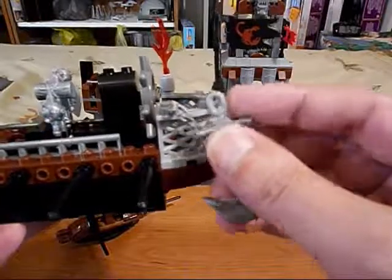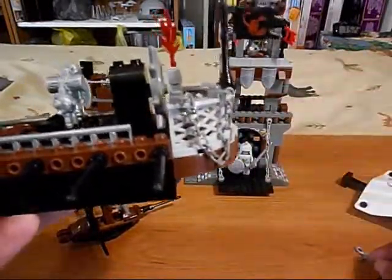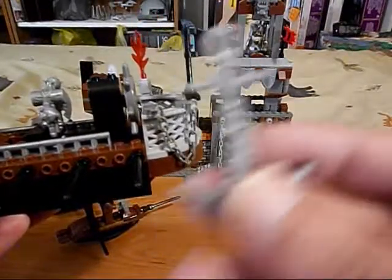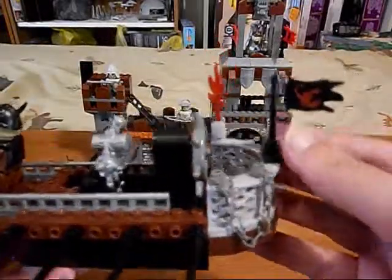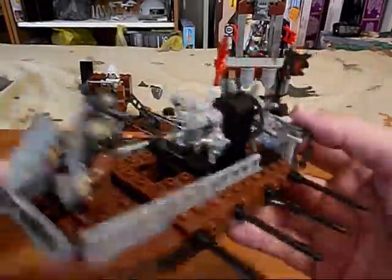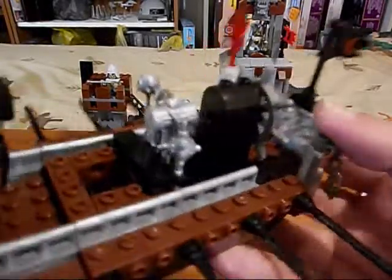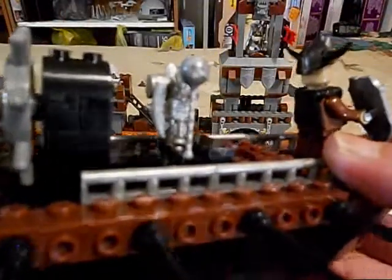This is supposed to be wrapped around. Well, it's come undone. Let's just take it out. There's our anchor. Remind me to have a closer look at that. And our flag here. Let's see if I can show these weapons here. Got some weapons there. Our bad guys have lots of weapons.